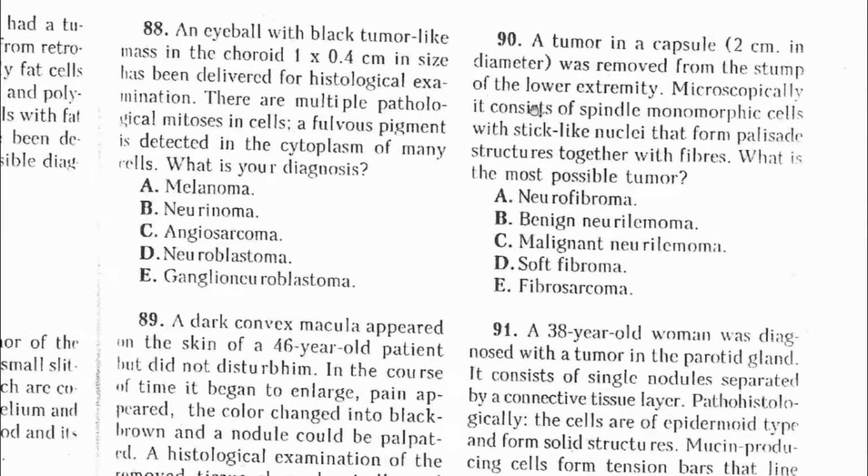Okay. A tumor in a capsule was removed from the stump of the lower extremity. Microscopically, it consists of spindle monomorphic cells with stick-like nuclei that form palisade structures together with fibers. What is the most possible tumor? This is benign neurolemoma. I know, right? Now, these are encapsulated tumors of the nerve sheath. So your answer is B.